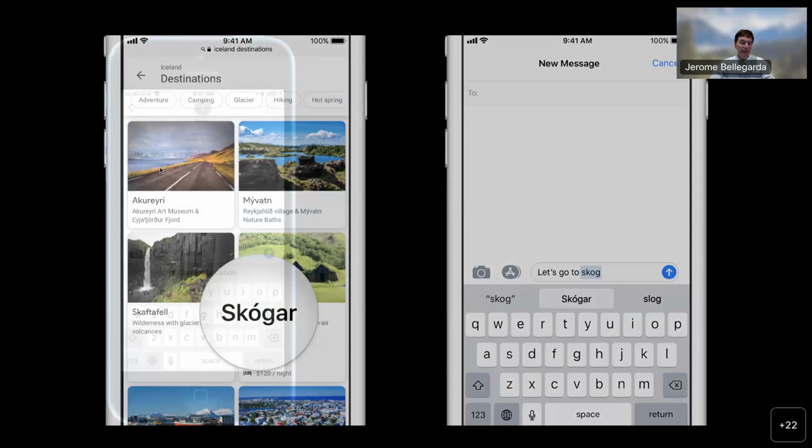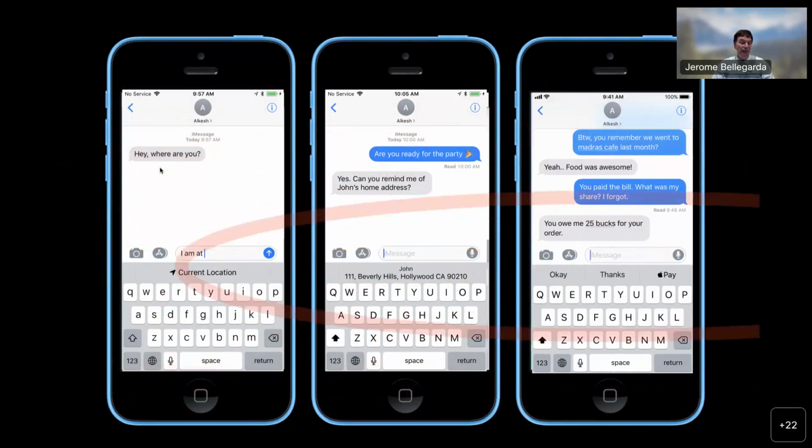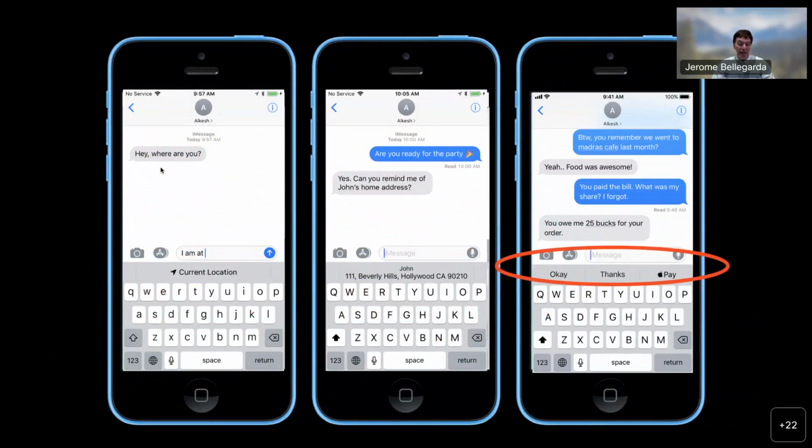Another cool feature is to offer proactive responses in specific contexts. The idea is to surface structured data that is cumbersome to type, like the current location, a phone number, an address, or even a specific app. This helps the user stay focused on the message exchange and not lose the context by having to hunt around for information in different apps, for example.